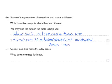Copper and zinc make the alloy brass. Write down one use of brass. Well, one thing it's used for is door knockers. It's also used for hinges.